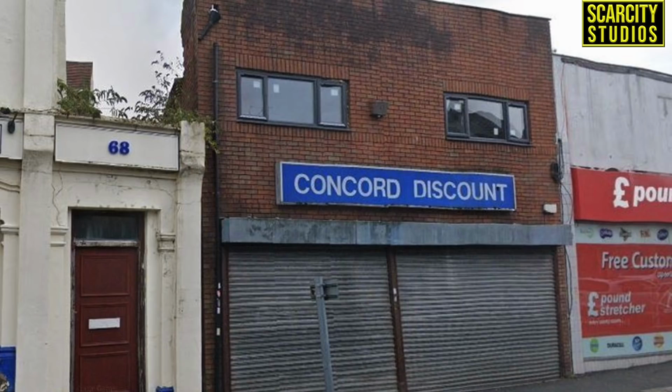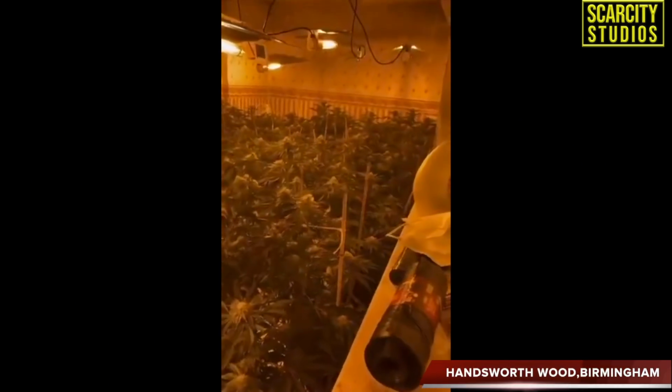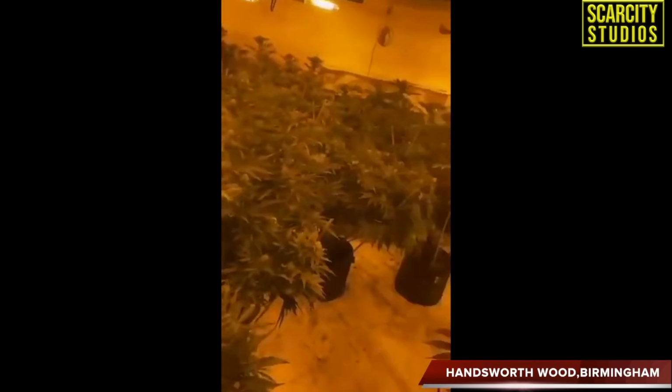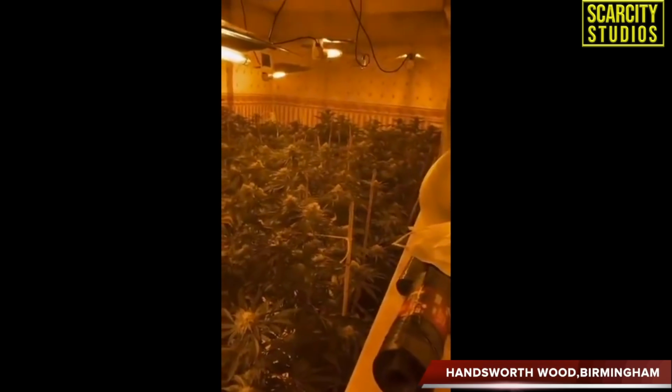A transit van outside the property was also seized as well. And also in Birmingham, police have found a £100,000 cannabis farm that was smashed by the police in a well-to-do area in Birmingham. This was in Handsworth Wood, in the nice part of Handsworth. And Tuesday, January the 12th, police discovered around 100 mature plants growing inside the premises with a street value of £100,000.